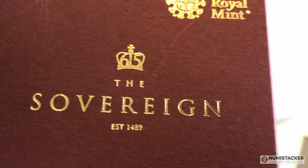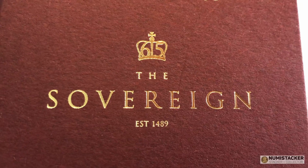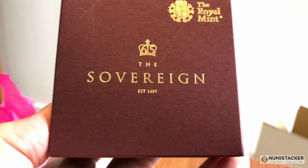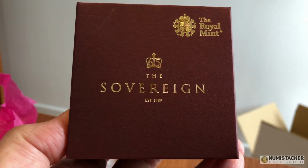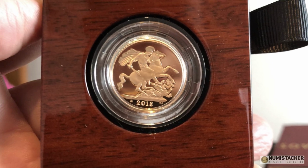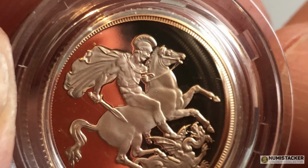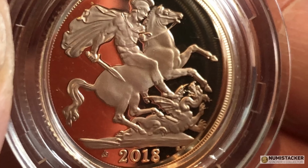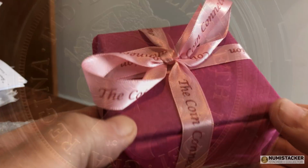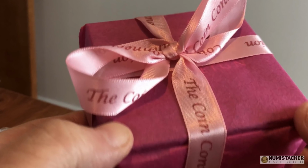I don't know whether I'm going to get one of these every year. I don't know whether there'll be any particular magic for year 1 and year 2. I suspect if you see a 2017 at the right price, that may be potentially a slightly better buy than this 2018. But they are going to be produced for a while, and maybe it's something that is worth a little collection. Let me know what you think of this and the Piedfort sovereigns in general, and whether this is something worth buying.